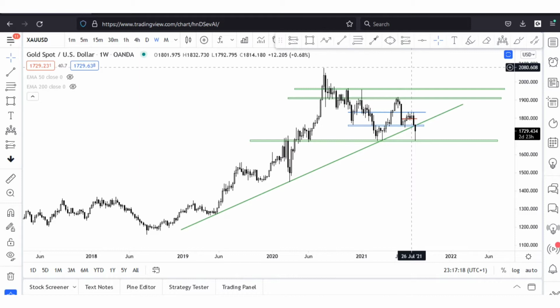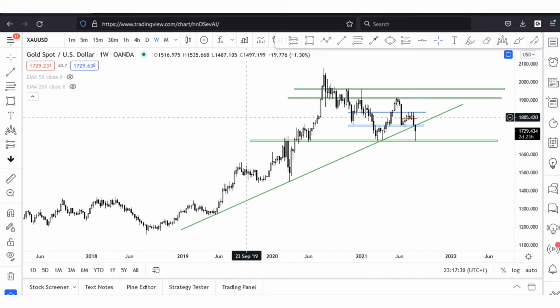But today I want to go through midweek analysis for the four major pairs as usual: GBP USD, Gold, Euro USD, and GBP JPY. I'll be starting off with Gold first.